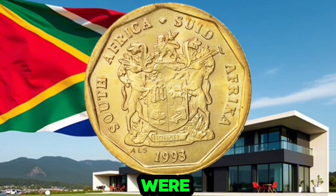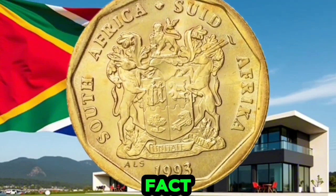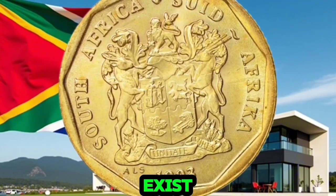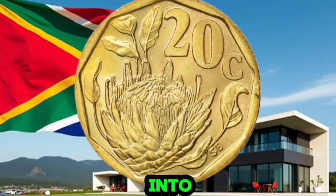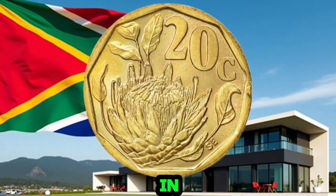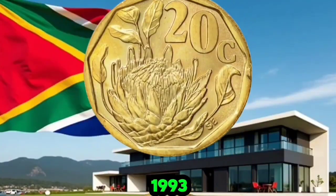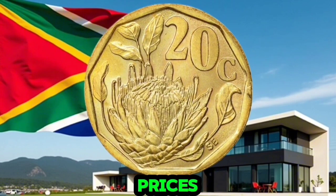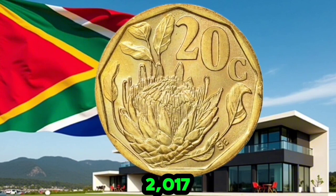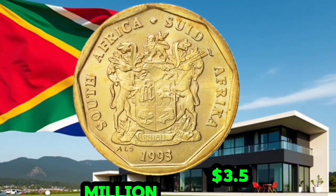These misstruck coins were only discovered much later, and they are incredibly rare. In fact, only a handful are believed to exist. This mistake transformed what was once just another coin in circulation into one of the most highly coveted collectibles in the world. It wasn't until the mid-2000s that collectors started to realize how rare these misstruck 1993 20-cent coins were. As demand for these coins grew, their prices skyrocketed, and in 2017, one of these rare coins sold for a staggering $3.5 million at a private auction.